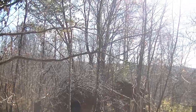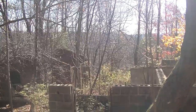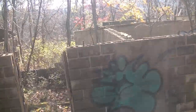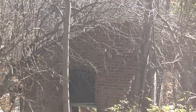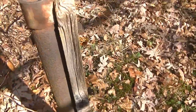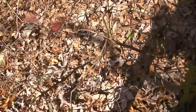One more quick view of the ruins. Down here, what we believe is the Byrnesville Colliery. Aha! That's a good thing. Appears to be just how they made a fence, with the wood and the metal pipe in the ground. That would make sense. That's a pretty stout structure there.